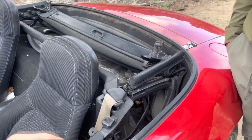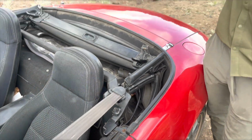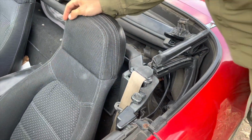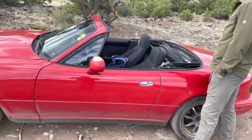And also, have you noticed this? The seat belts are totally gray, until you pull them out. That's hilarious, right? Like they've been sun stained. This is epic, man. I love this car. I am so impressed with this. It's very cool.